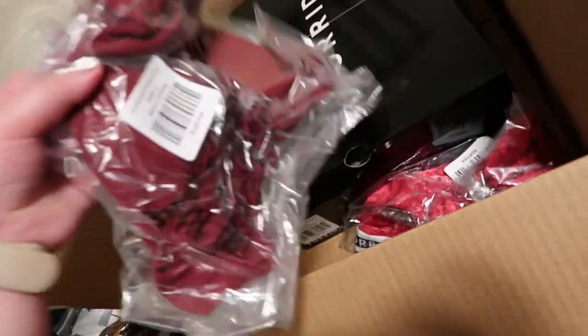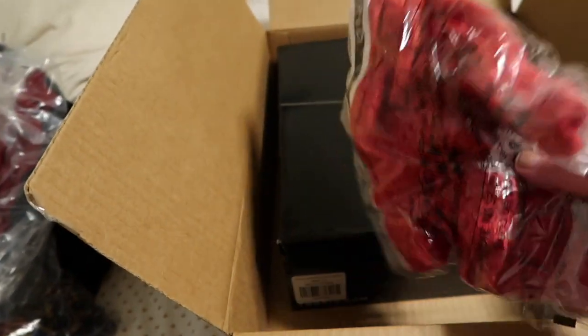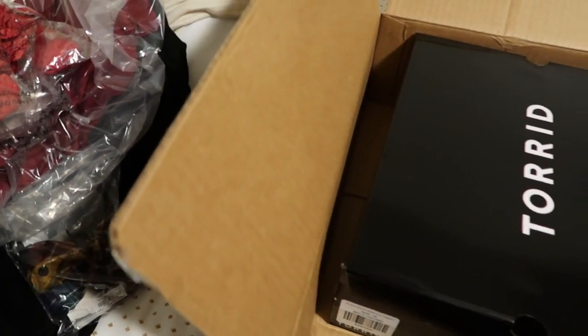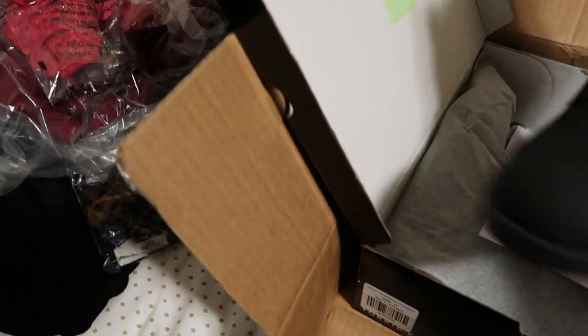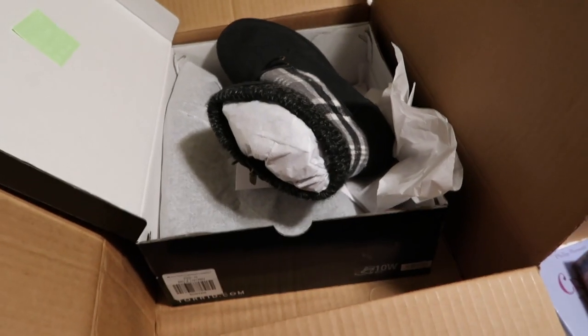Got some scrunchies. My favorite Torrid underwear, which is, I know, overshare, but it's the seamless boy shorts. They fit like volleyball shorts. So comfy. And then a red bralette, because I don't have one, which is weird for me, because I love red. And then, this is what I really meant to order. These boots that I thought were gorgeous for fall and winter. So that was the intention. So I'm going to put all of this away, and then I'm going to show you the ColourPop stuff.